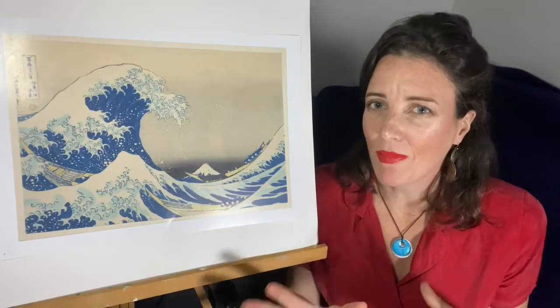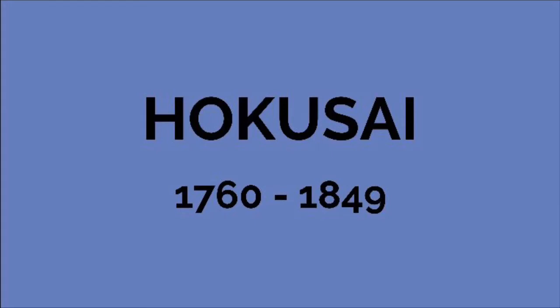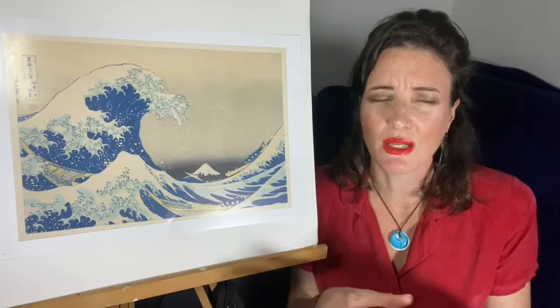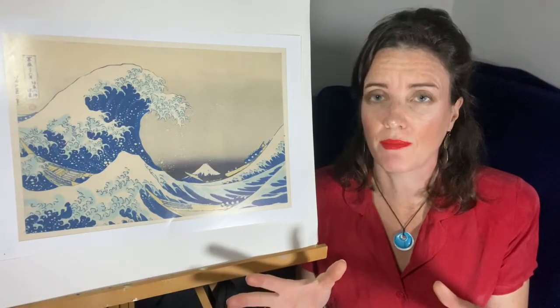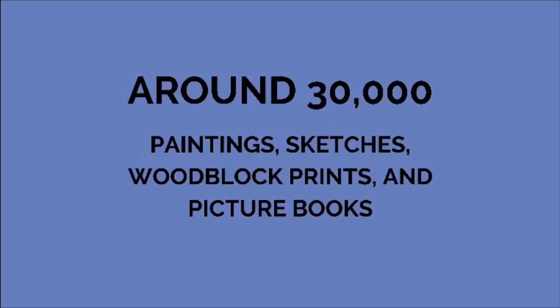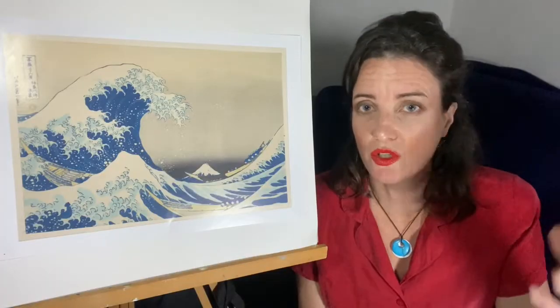What about the man who painted it? So the man who made this was a bit of an eccentric. He actually died at a really old age, and he changed his name 60 times, and he was super successful in his lifetime, surviving on low-cost sales of many prints, tens of thousands remaining, and so many have been destroyed over the years due to tsunamis, etc. So it shows us how much work he produced.